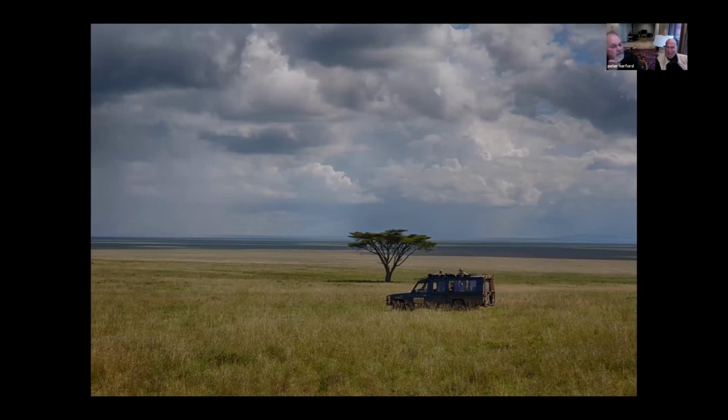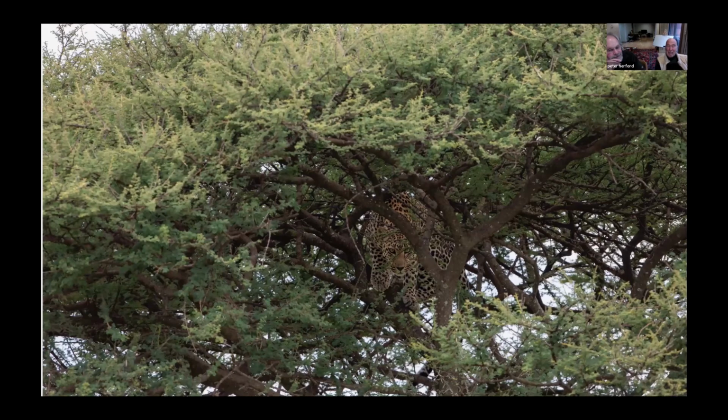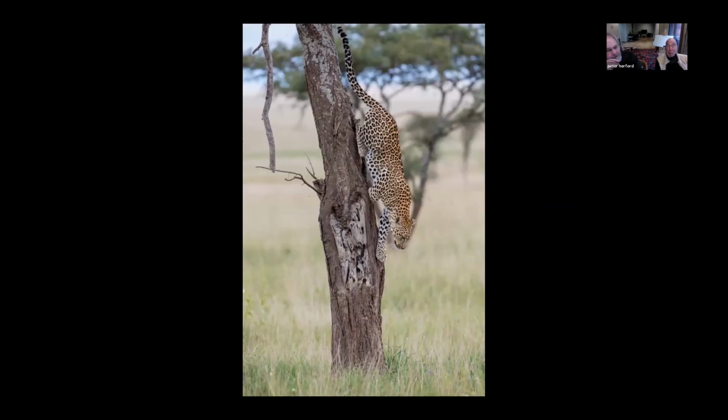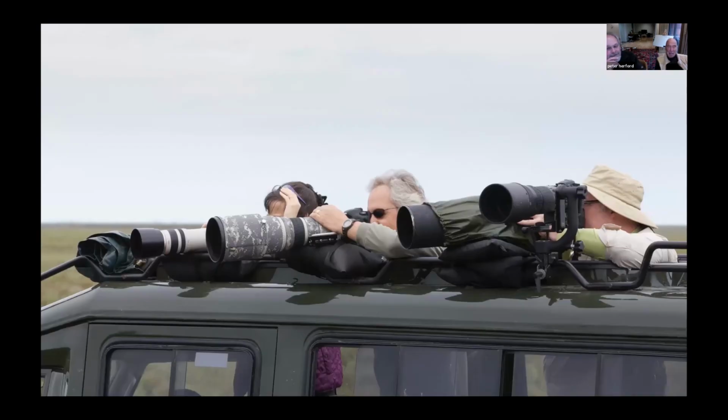So at this point, we start checking these trees out for leopards. And you may wonder, what are these guys doing? There's nothing in that tree. But actually there is. Hello. And it took us a while to get her to come out. And what was she doing in the tree? Sleeping. And now she decided to take off. So we took a few shots.